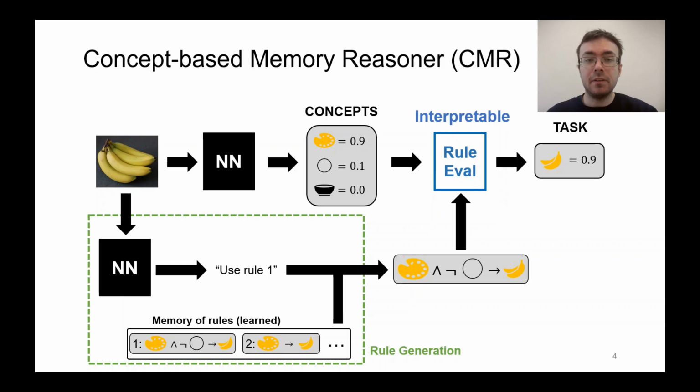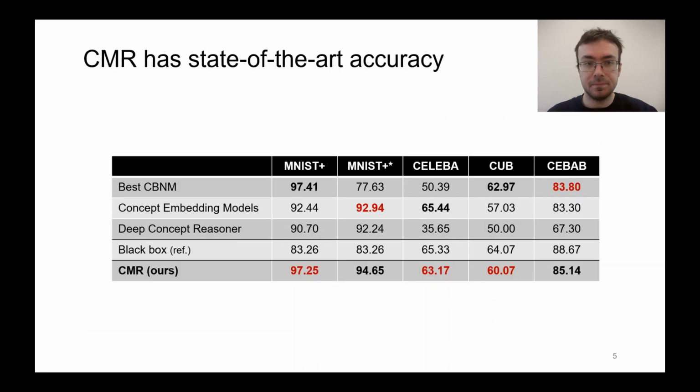Because the rules are transparently stored in the memory, the human can inspect all possible rules that the model might apply. And this, of course, provides some sense of interpretability. And because of the selection mechanism, CMR can use different rules for different examples, making it a very accurate model in practice.